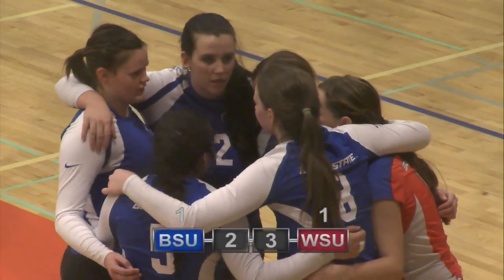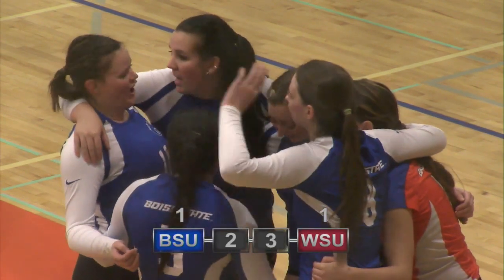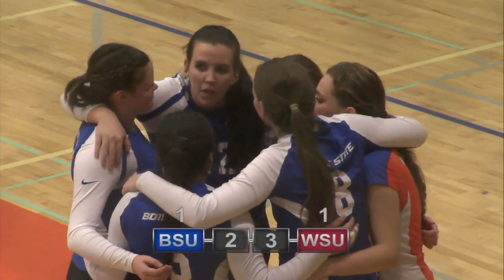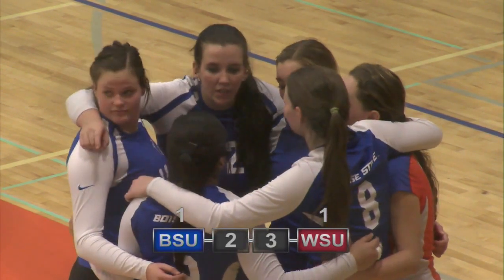And it looks like it was a timeout. Both teams are getting back together, though, in the center court. So for Boise State right now, down by 1 point, third set, Washington State has a lot of confidence. How do you respond to their energy?